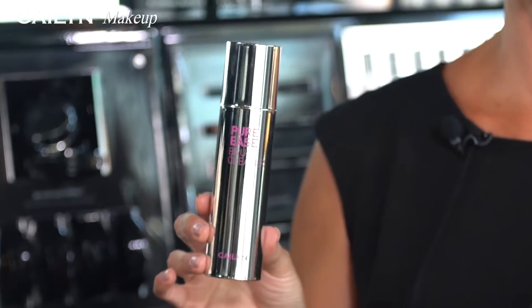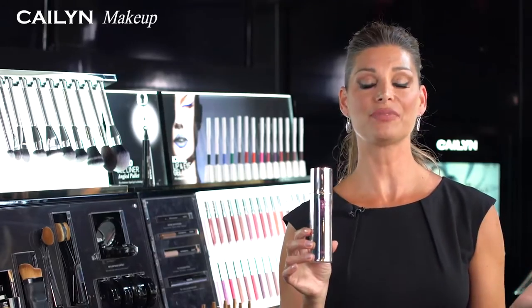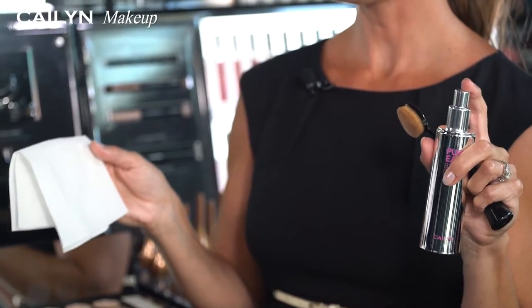This is our Pure Ease Brush Cleanser. It is antibacterial and it gives you instant results. It's easy to use and you use this after each use or on a daily basis. You can use it up to 3 to 4 times a week or anytime you use your makeup brushes. The Pure Ease Brush Cleanser is very simple and easy to use.